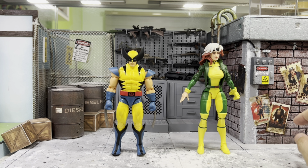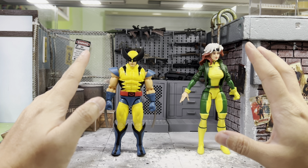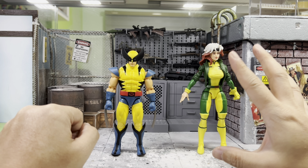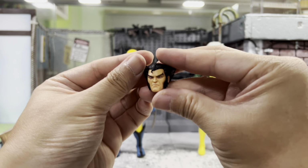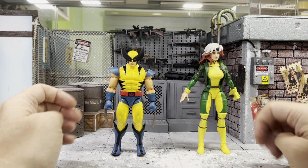So in terms of the overall look, I really think that these two look really good for a Marvel Legend. I think they really improved a lot, especially for Rogue. She does look very beautiful. And even for Wolverine, the Logan head is almost perfect, my goodness. So both of them do deserve the perfect score for me.